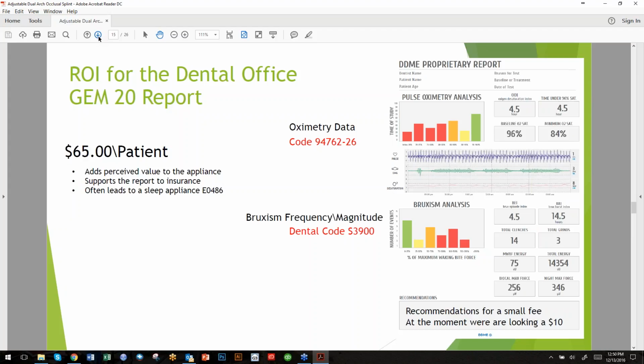ROI. I'm going to talk about the ROI. The opportunity for the actual test part is there's 2 codes. One of them is a medical code that's used in dentistry commonly. That code is 94762-26. That's oximetry with a report. That's what the 26 is. Again, that's a medical code, but because dentists are involved in sedation dentistry, it's used very commonly in dentistry.